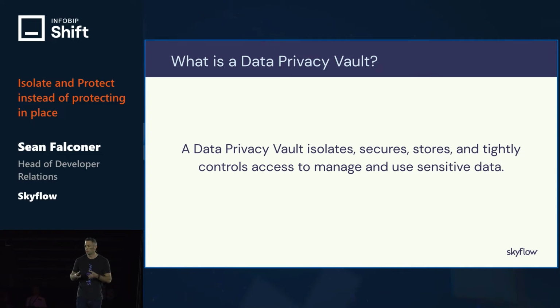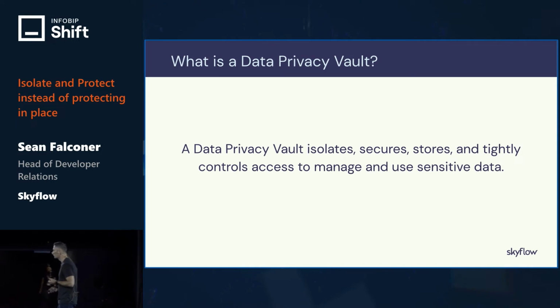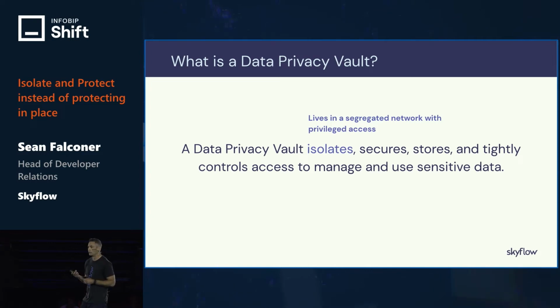And very few people within that company have access to that location. That essentially is the non-digital version of isolation and protection and data governance. And we can do much better with modern technology. So the principle of isolation is the first part of this idea of a data privacy vault.